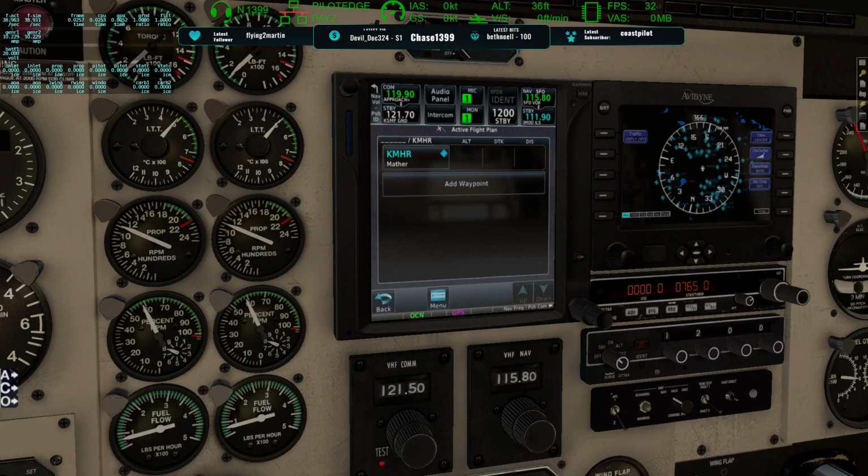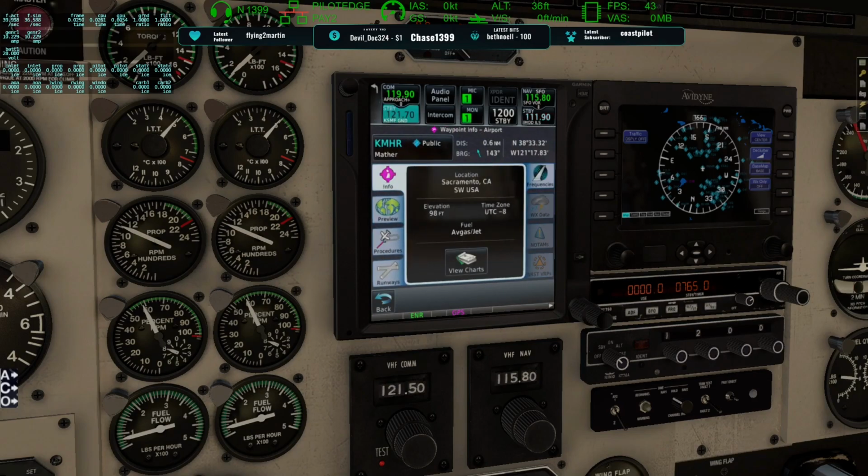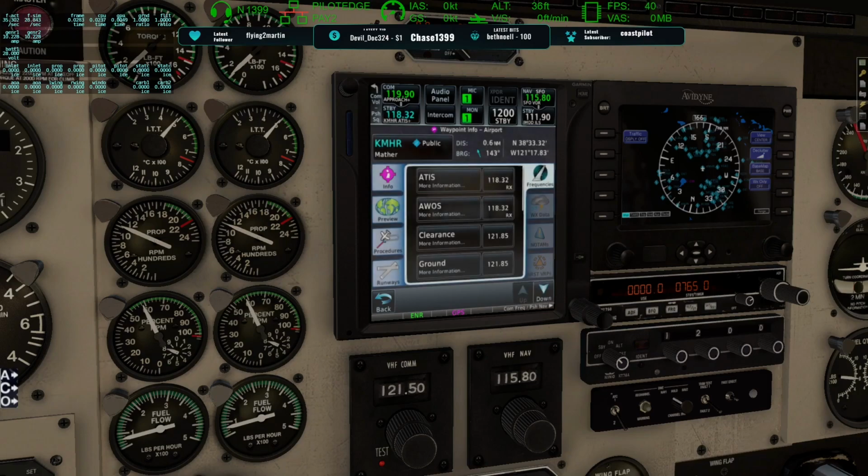All right, we are at Mathers, so waypoint info, frequencies, ATIS. 2, I guess.